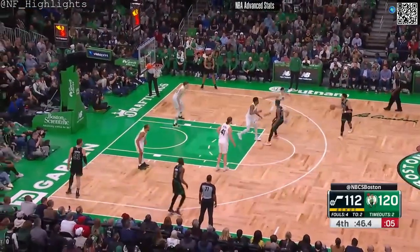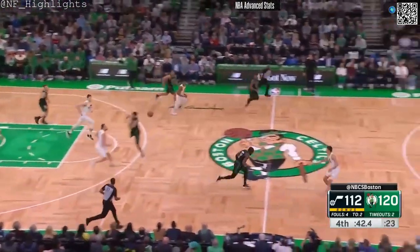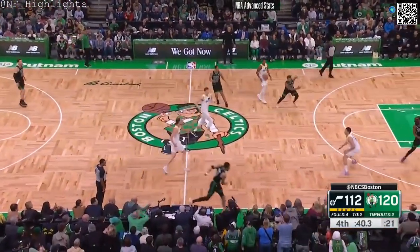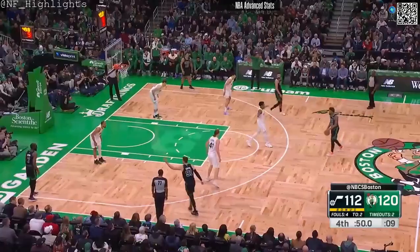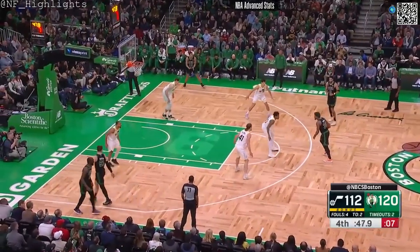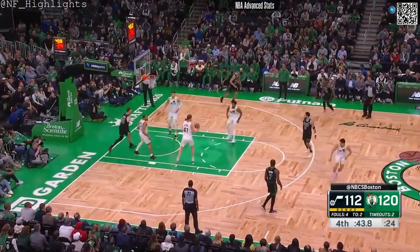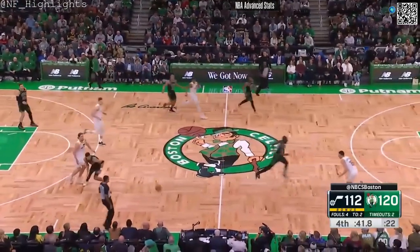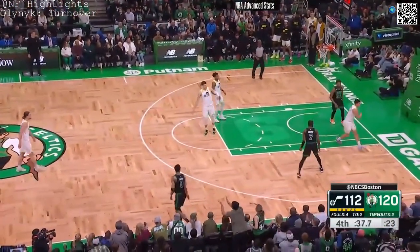Smart decides that's my man. Rebound right to Olynyk. Oh. Great play by Tatum.